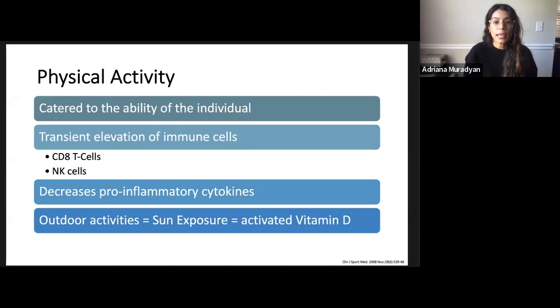Physical activity is going to be dependent on the ability of the individual. We should never push anyone to a limit in which it's going to cause them harm, because too much exercise that they're not used to can actually affect them in a negative way. So every physical activity should be catered to their individual ability. Certain studies have shown that there is a transient elevation in immune cells, specifically the CD8 T cells and the natural killer cells.